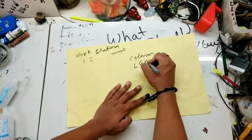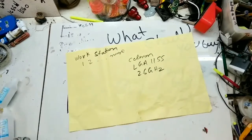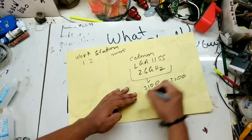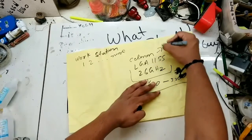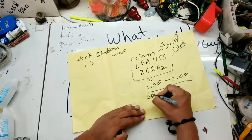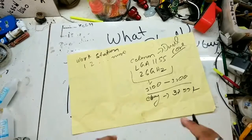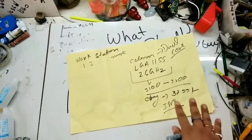Let me tell you the model. LGA1155 works on 2.6 gigahertz, and this whole thing comes in at around 3100 to 3200. I'm telling you the offline price. You might also know this thing by the name of dual core processor. And on eBay, it was 3799 Indian rupees, not in dollars. So this was 3799.